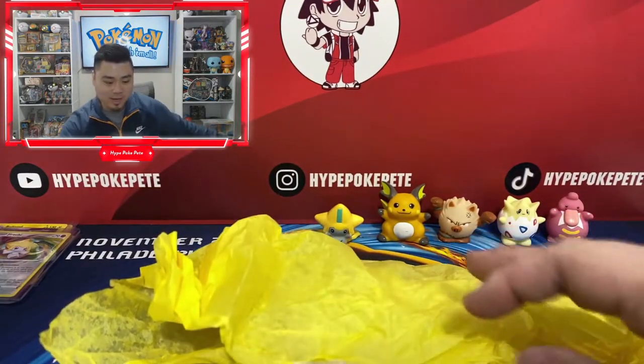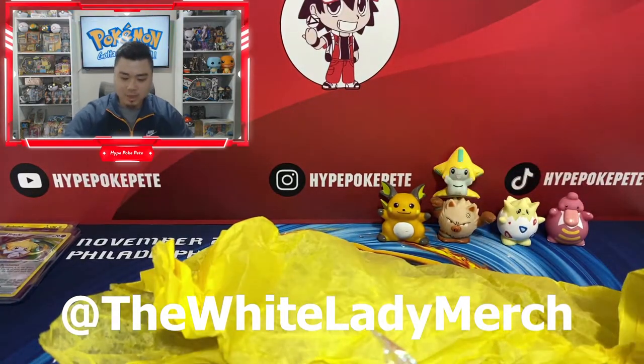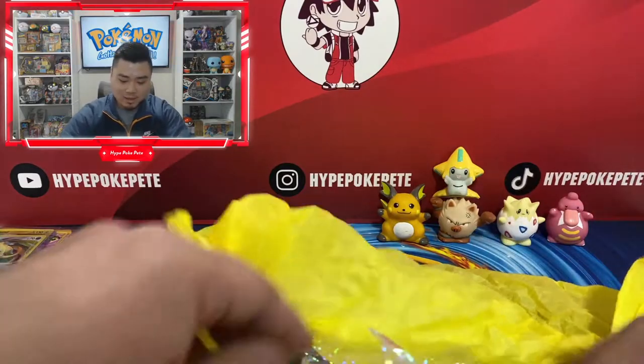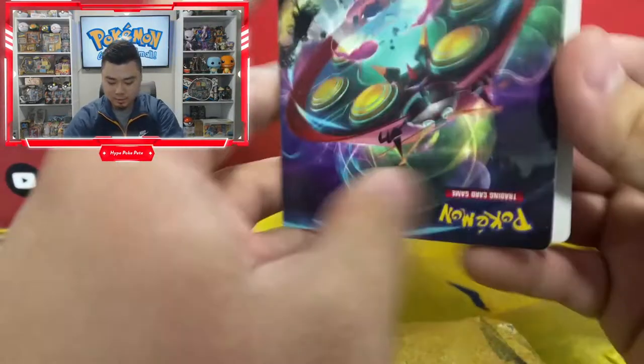I'll link who I got this from. It was from Etsy. She's awesome. I like that she matched up the card that she gave me with the corresponding Pokemon, you know? So we have another one of these.